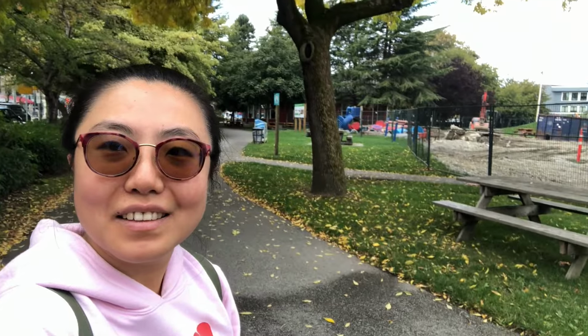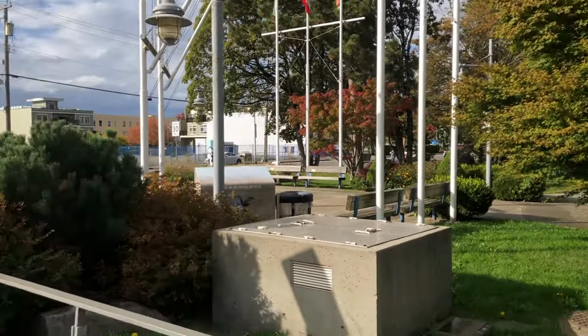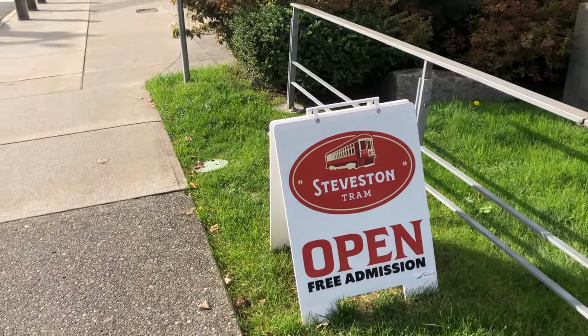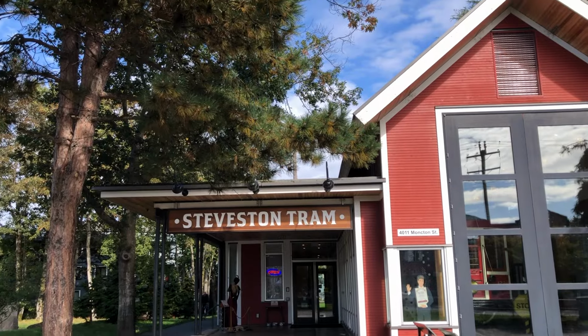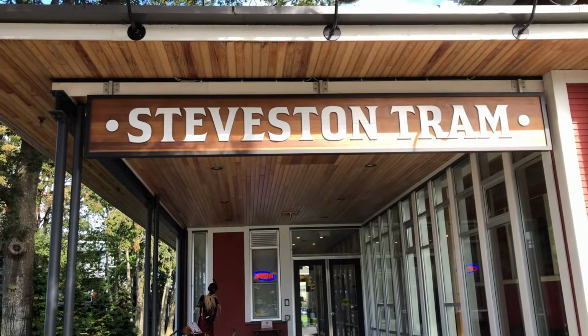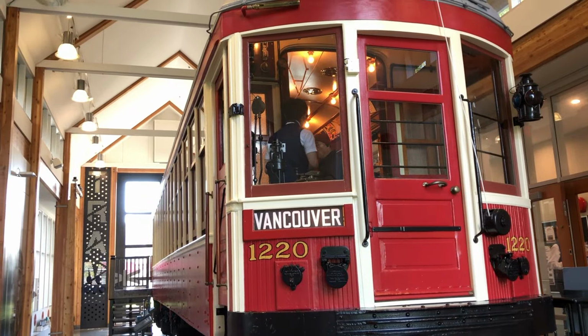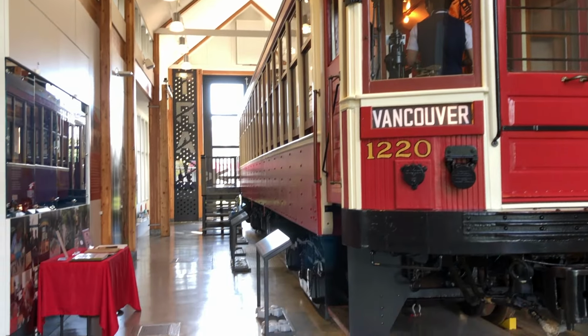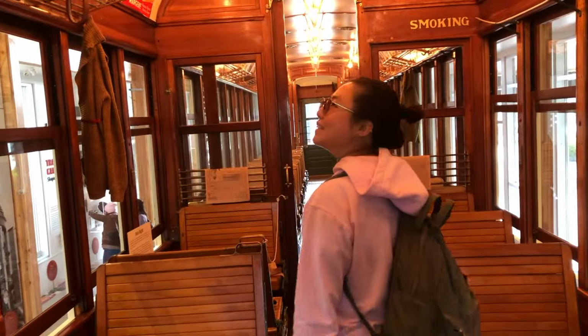Hi everyone, so we are visiting the interurban tram. There's no ticketing, it is free admission here at this little museum. Let's go in. Let's travel back in time together to about 100 years ago in Vancouver, and in many parts of the world. There used to be trams roaming on the streets.